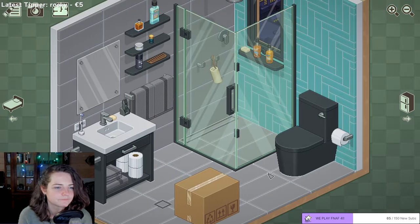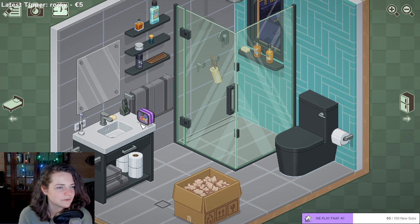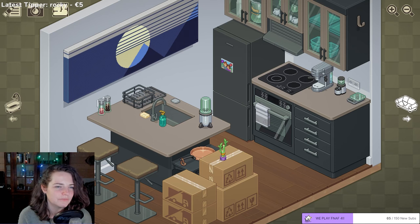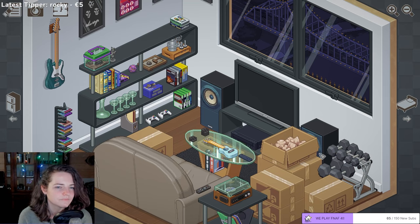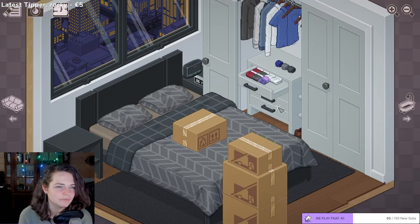Oh well. Oh, there's only one box here. Let's do this first. Are we moving into a guy's apartment? I feel like we're moving into a guy's apartment with him. This is cool. Oh yeah, this is definitely a guy and we're moving in with him.